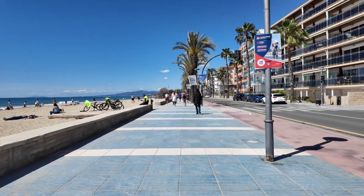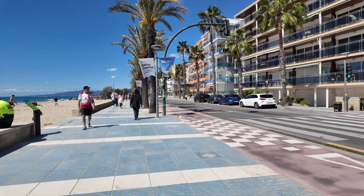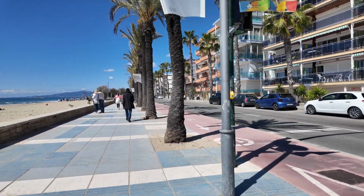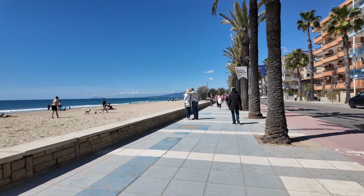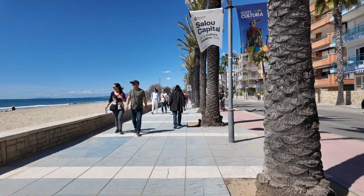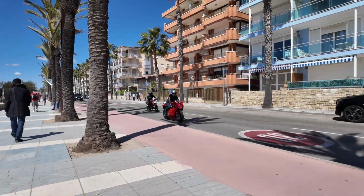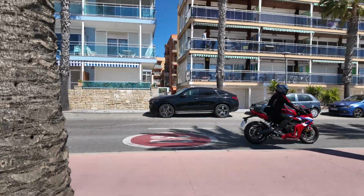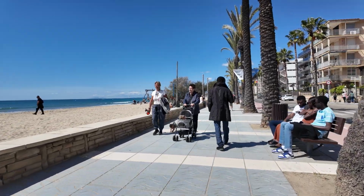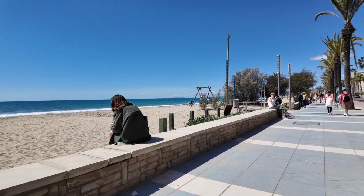So let's just carry on here, guys. So fantastic little stretch here. I would say that there's more apartments on this side. They look good, even the ones that are like 4 or 5 blocks back. That would be okay. But I'd prefer that. Don't need to be right on the beach. Oh, cyclists here. All right, let's carry on. It's a woman taking her dog for a walk in her pram. Nothing wrong with that.